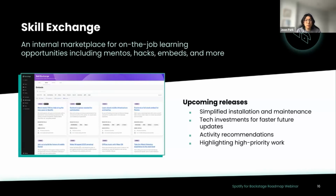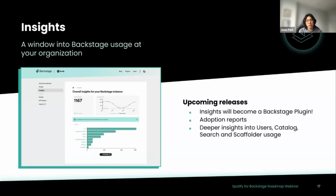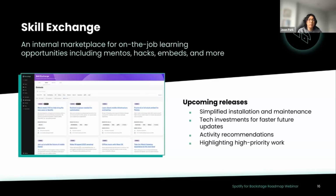This will help users reduce the time to discover Skill Exchange posts that match their goals and interests by allowing Skill Exchange to do the searching for them. It will also help post owners get more visibility and reduce the time to find matches. And lastly, members of your organization will be able to highlight and label high priority embed opportunities like company initiatives. This should help organization members speed up the time to find support by indicating the priority and impact of an embed. It will also help users gain additional context and understanding about embed opportunities when deciding to participate in an embed.